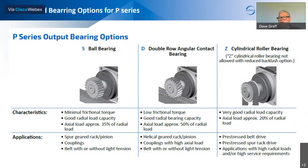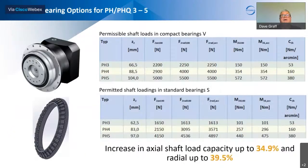One of the more unique things to Stober is that in a planetary gearbox, we have bearing options as well. We can change the output bearing in our gearbox without changing the size of the gearbox, and now we have standard ball bearings or double row contact or cylindrical bearings. Again, based on the application, if you're putting a belt on there and going to tighten it so you can play Deliverance on a banjo, we got a bearing that'll allow that gearbox to last. Again, in the same package. We haven't made it any bigger. We just substitute the bearing. And again, we're offering more bearings in our flange style gearboxes. We're seeing shaft load capacities, radial loads up 39, 40% more, again, in the same package.